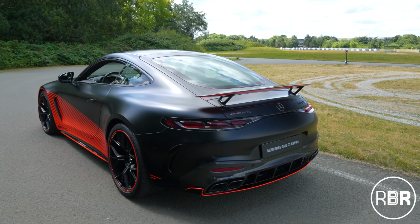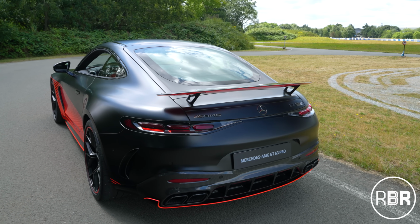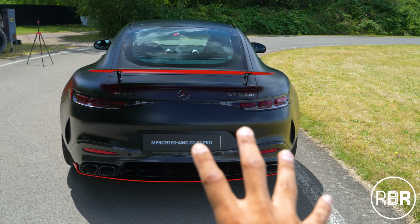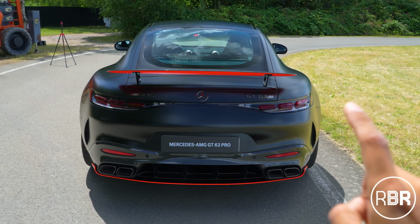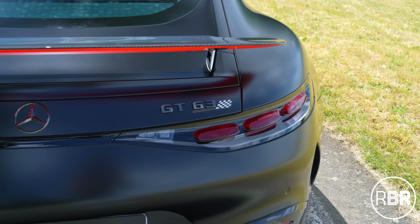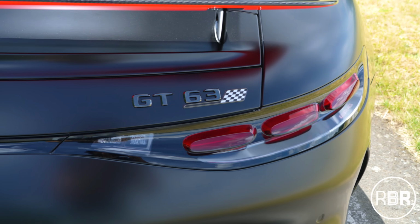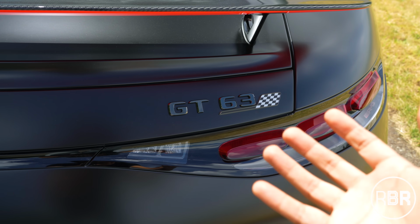And the rear, God, do I love the body of the new AMG GT. It is so damn muscular. Now, how nice is that rear? Wide rear haunches, the wing really reminds you of the AMG GTR. The keen-eyed among you will notice the flag badge on the back. That is from the GTR Pro. The Black Series had a little flag as well, and it just denotes the idea that this is a bit more to do with track driving.